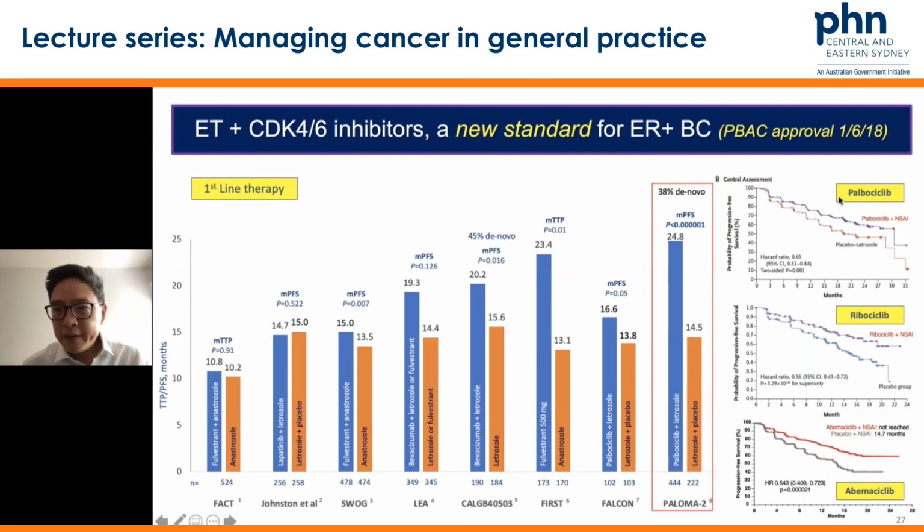So these are the curves from the seminal trials of palbociclib, ribociclib, and then abemaciclib. And if you look at the hazard ratios, it's all very similar. It's all about 0.55 to 0.65. So suggesting that this is probably a class effect. And they're actually now replacing chemotherapy as the preferred first-line treatment for women with ER-positive breast cancer who develop recurrent or metastatic disease. 2 tablets replacing chemotherapy, which is great from a patient perspective.